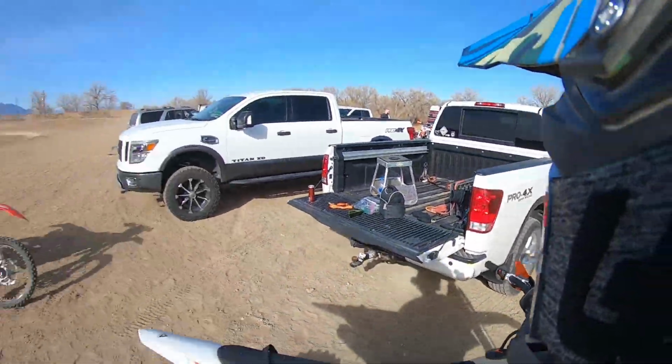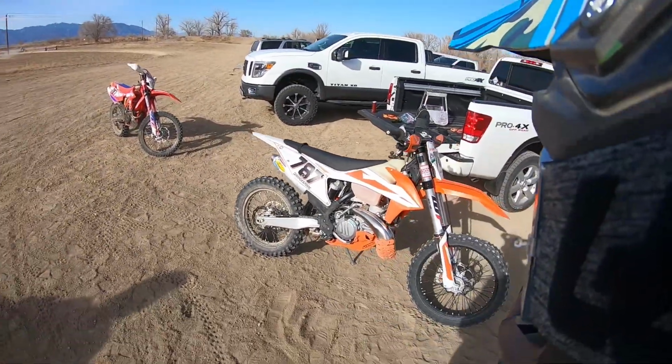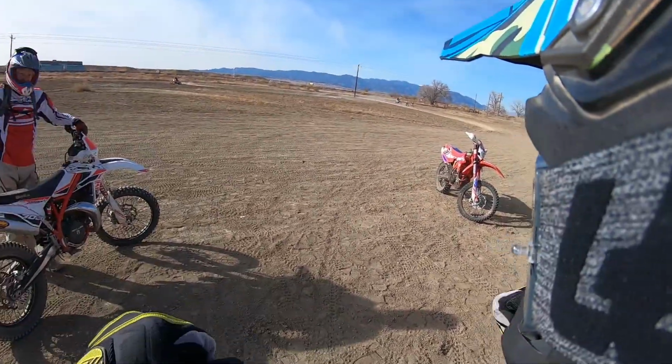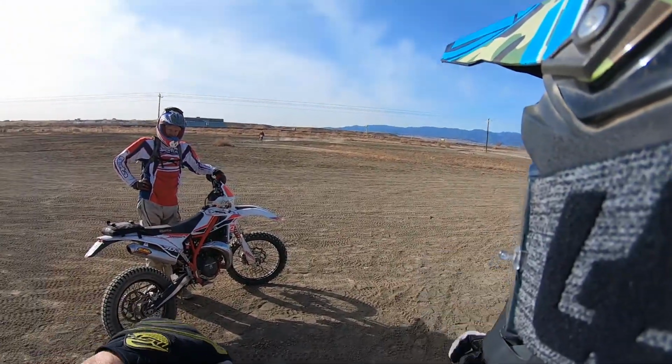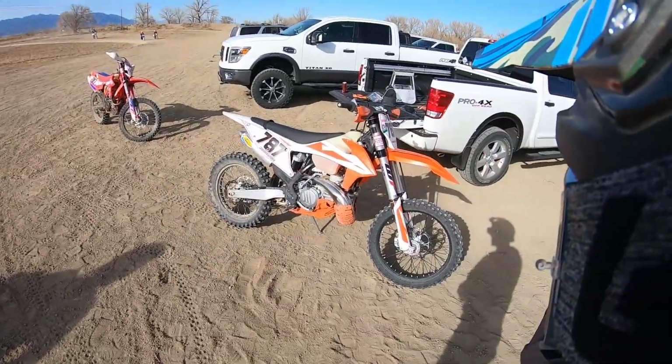What a bike, man. Like it? I really like it a lot, man. I can see why people are so keen on them, because they just keep it up in that higher RPMs and it's just poppy and go, go. I mean, it's a perfect race bike, man.